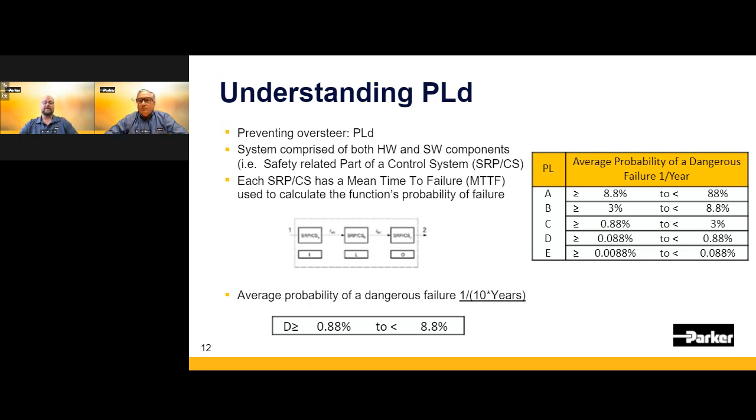And you have to add your mean time to failure calculations of each of the safety related parts or control system in order to derive what that probability is in the system that you're developing. So again, very complex topic. And we just wanted to use these as a way to illustrate how the PLR is selected and then what that actually means when it comes to designing and validating the product or the function within the product.